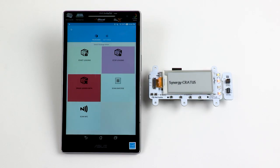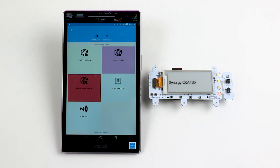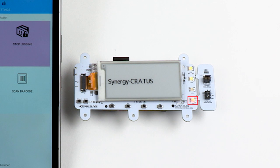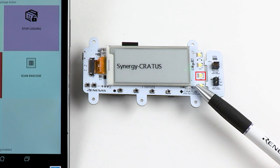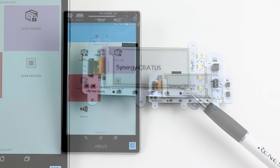Next, let's look at how the data logging operation can be performed using the mobile app. Logging of environmental parameters for the connected device can be started by pressing the Start Logging button. Once the button is pressed, the LED 4 turns green, indicating that logging has started. Concurrently, on the mobile app, Logging Enabled will be displayed. During the logging process, if any physical shock occurs, LED 3 will blink to indicate that shock was detected.